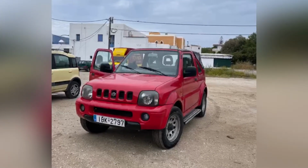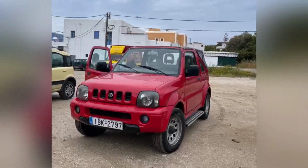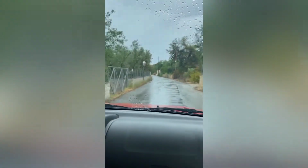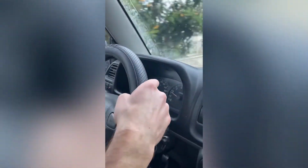So for today, because it was raining, we rented this little Suzuki Jimny, which was going to be our transport for the day, and my word, it was crazy driving it. I'm glad we picked up some food before we went, because basically we drove around the whole island for the day, which was really cool, to be honest.